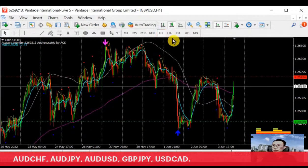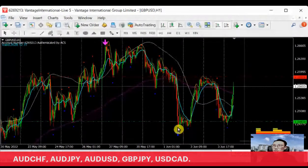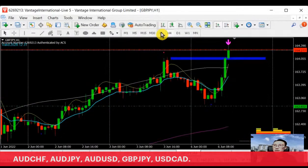That's right over here, quite near to pound yen. Let's look at pound yen again. Yes, it's still very near to the resistance.